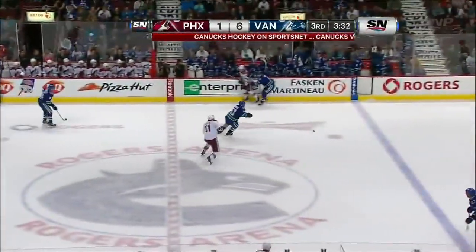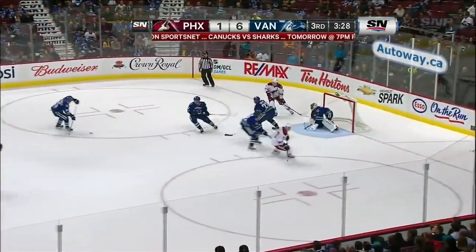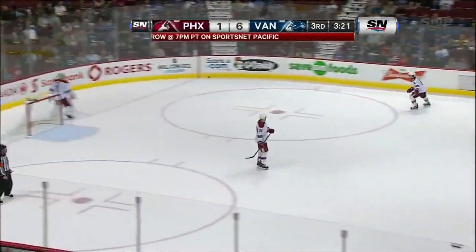3.5 minutes to go. Hansel after the puck at the Vancouver line, fights off the check of Horvat, cuts in on goal with a centering pass, and Edler got in the way of that puck intended for Radim Vrbata. Shinkarik at the end of his shift gets the puck in deep and heads off.